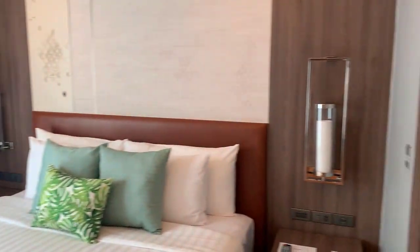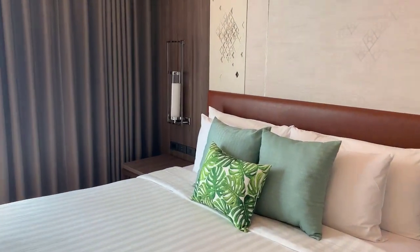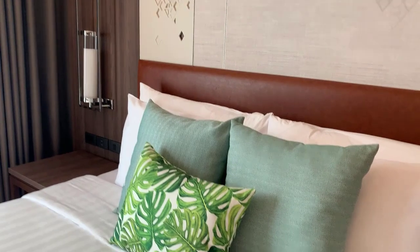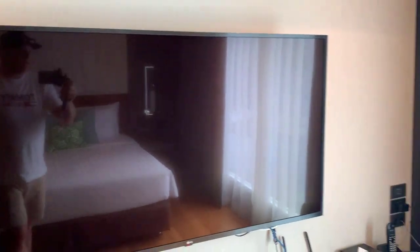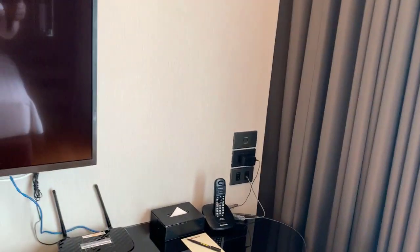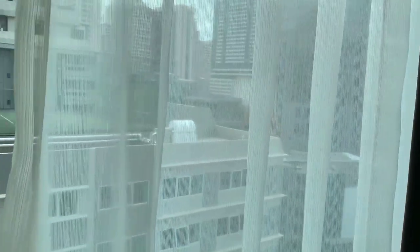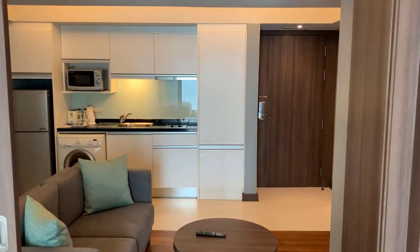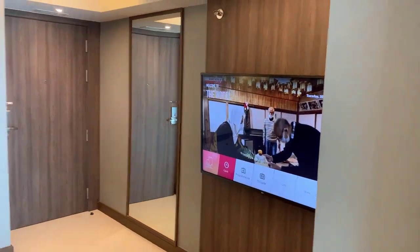And here we've got the master suite, the bedroom, big king size bed. Looks to be a pretty comfortable, cozy bed. Yep, confirmed, it seems pretty comfy. We got another large screen TV here, internet access, a phone should we need one. Here's the view outside briefly from our window. And here's a look back to the main door and into the living room, I guess we call it.